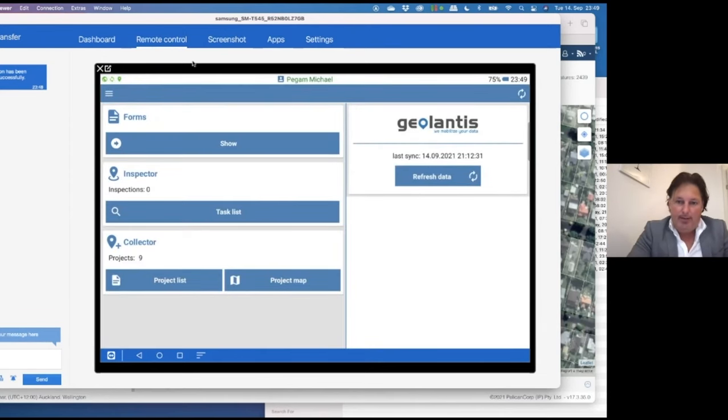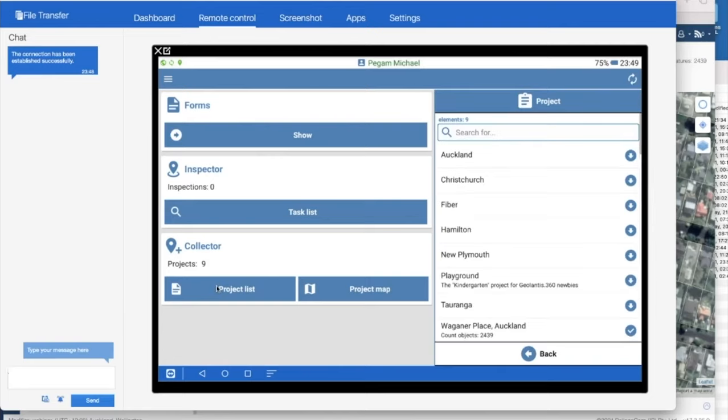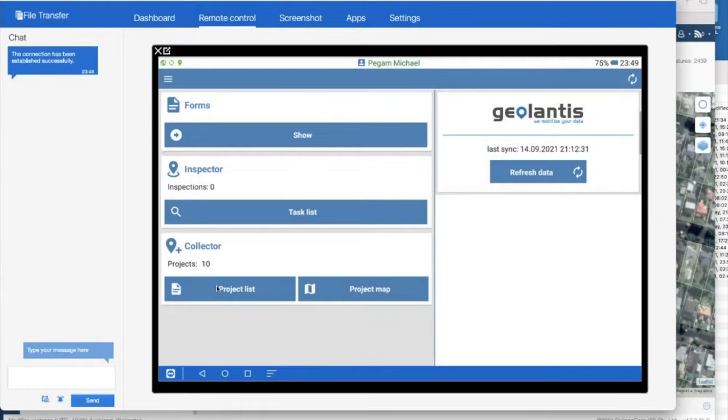I already have logged in with my username. If I would log out, I can select the username, but I have to put in the password again. Here you see forms or some inspections. I will open a project. Let's open Auckland. So it's assigning this project now to this tablet, synchronizing it with the backend and jumping into the map.